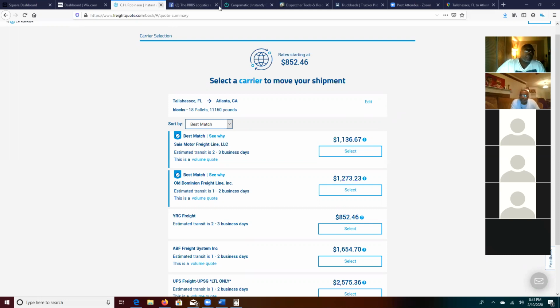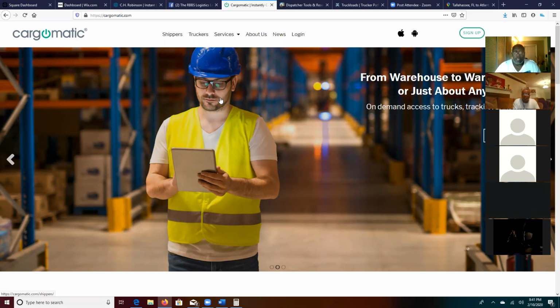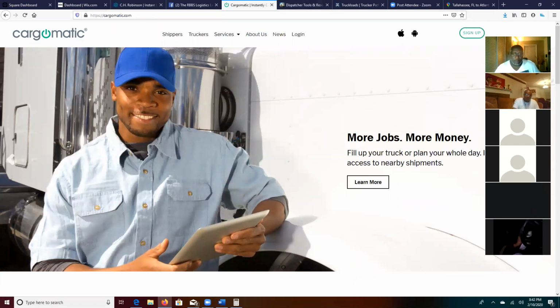Now, if you are a dispatcher and you're looking for loads to run for your carriers, to run for your trucks, right? Here's another site. Have y'all ever heard of Cargomatic? Anyone ever heard of Cargomatic? Never heard of it? Oh. All right. Cargomatic is pretty good because they have shippers, truckers, they have different services, or both.